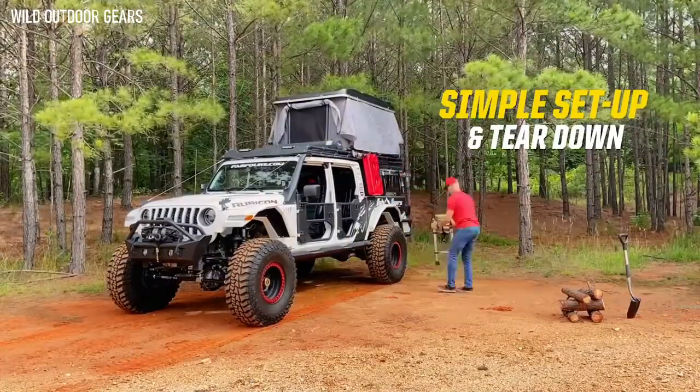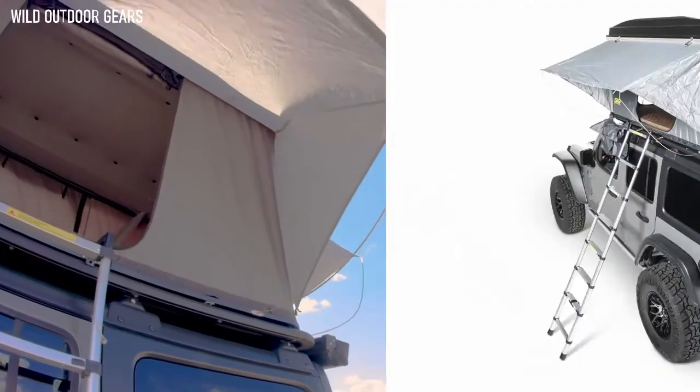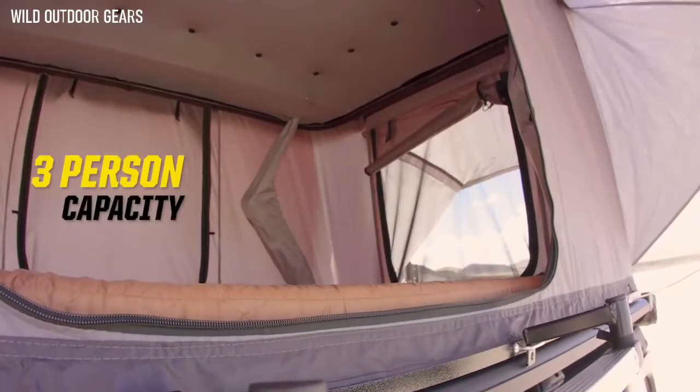Camp setup is made easy with gas-assisted struts to pop up the tent cabin quickly. Gusseted awnings on all four sides maximize the shade, while interior storage, LED lighting, and the 2-inch thick high-density foam mattress make camping comfortable for up to 3 people.